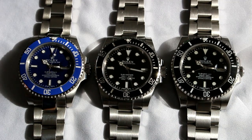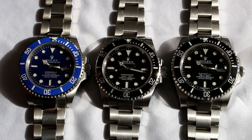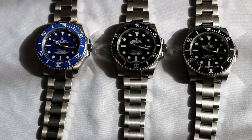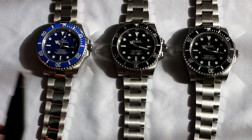Okay, so I'll tell you, I don't know if you have found out, but the middle one, the no date, is the genuine, original Rolex watch, and the left Smurf blue Submariner date and the right black Submariner date are both fake watches, replica watches. You can see with your eyes that the blue case looks bigger than the original case. The black case looks a little bit bigger too.